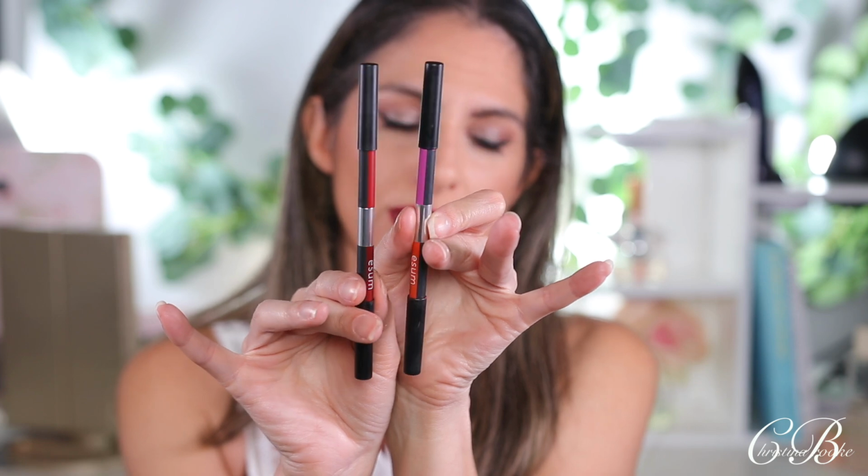Okay, so I can't go the video without talking about these Esum lip liners. I also got these in PR and they're really, really good. There were a lot of different shades. The one I have on today is the red one. It has two different shades on each one, so you have two different colors.